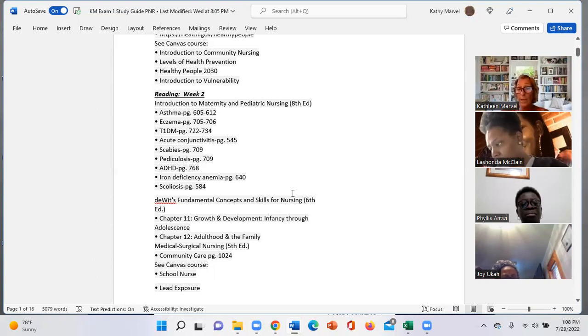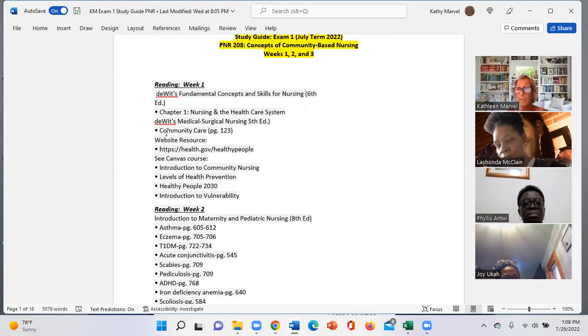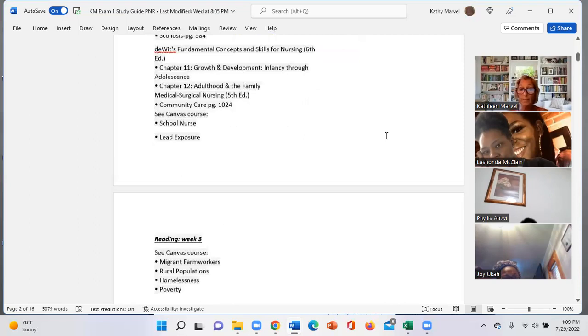So your study guide includes information from your readings as well as information from your notes. It's all connected. It's not three bulks of information. It's one bulk of information all pulled together. That's what your study guide is. Make sense? All right, so you don't have to go back to your syllabus and look at your readings. I've outlined it for you here.